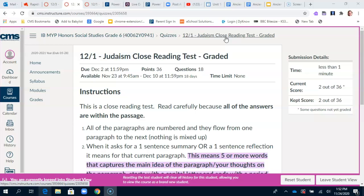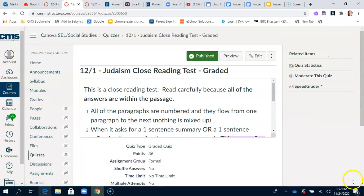So after the student submits their test, it's going to come up here on the right hand side and it says submission details. And it's going to tell them their current score is 2 out of 36 with a star next to it. That star means that some of the questions are not graded yet. So make sure that the students keep that in mind when they see their score, because that's not going to be their final score. I'm going to leave the student view and I'm going to go into SpeedGrader for this.